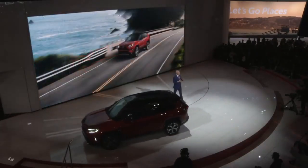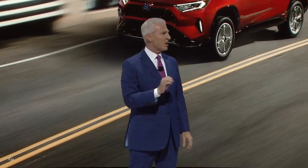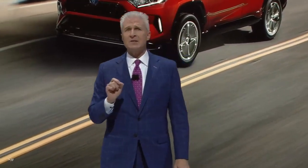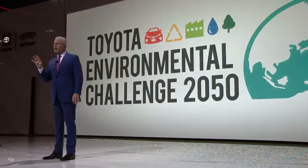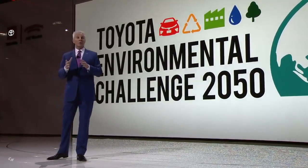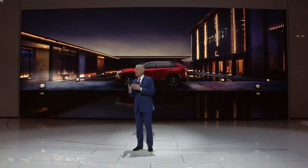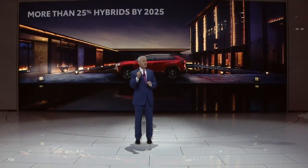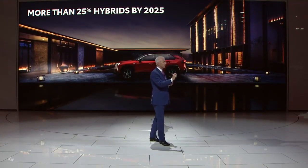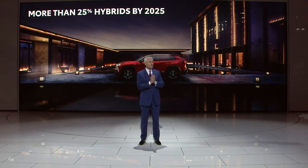Now, vehicles like the RAV4 Prime demonstrate Toyota's commitment to our environment. Toyota believes in promoting advanced technologies that deliver meaningful climate benefits, as well as meeting the needs of our customers. In fact, 4 years ago, we announced the Toyota Environmental Challenge 2050, whereby before the year 2050, Toyota will reduce global average CO2 emissions from new vehicles by 90% from our 2010 levels. To do this, we plan to increase our hybrid sales mix from about 9% last year to more than 25% in 2025. And while hybrids play an important part of that challenge, we will not put all of our eggs into one technology basket to achieve this ambitious goal.